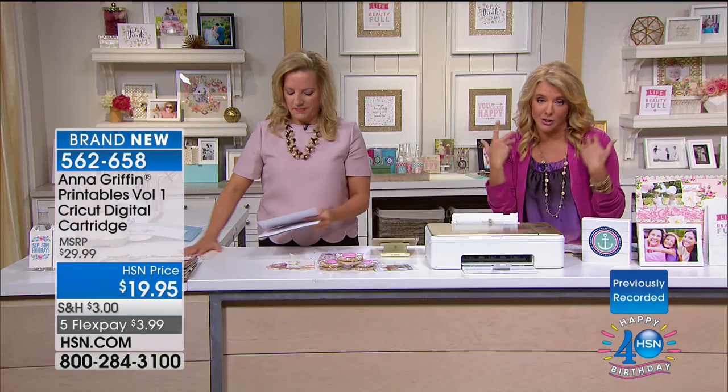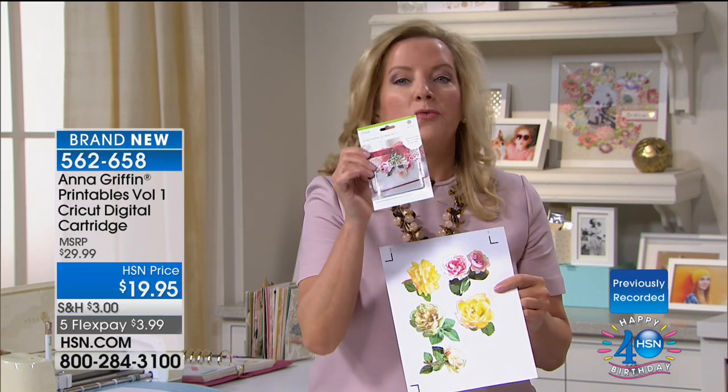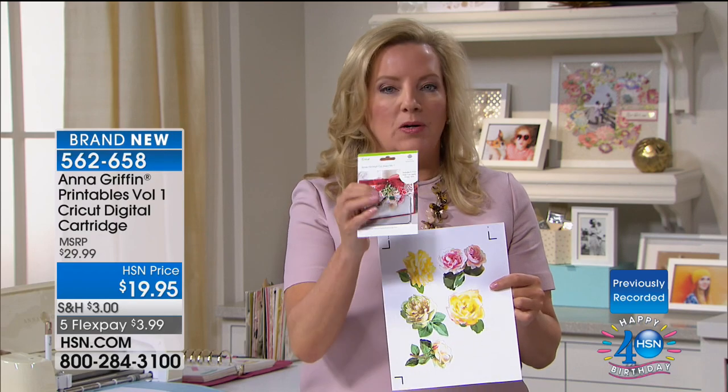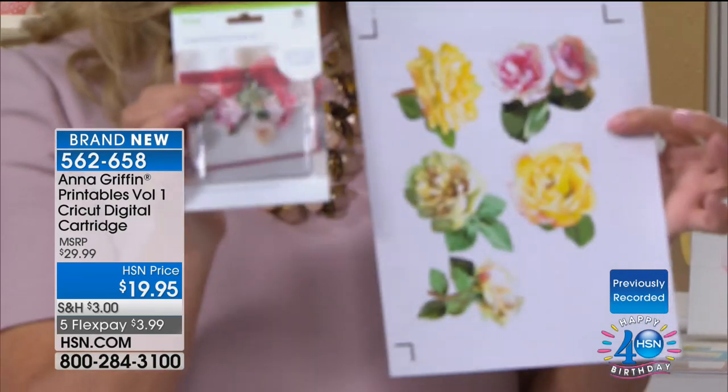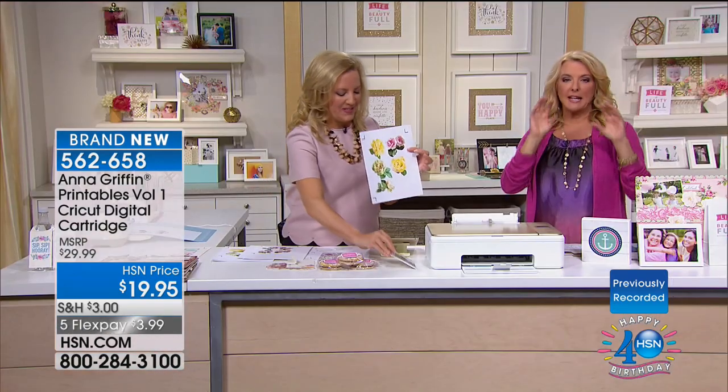Now, remember, it works with your regular printer, but it's not going to work as well. Let's just be honest, okay? It works with your Cricut. And also, Anna, can you explain, when I get the little voucher, how does that work? I just go under Design Space and say what? Yeah, so this is what's going to come in the mail, and this is a little card that you redeem. When you log into your Cricut.com account, you will redeem this code, and then it will entitle your account to all these 82 beautiful images. It shows up under a name, and it'll be called a cartridge on the account itself.